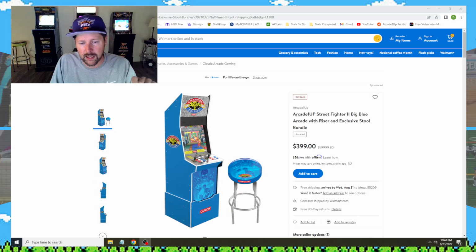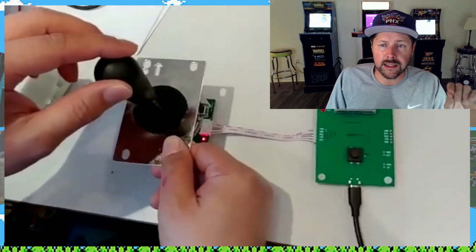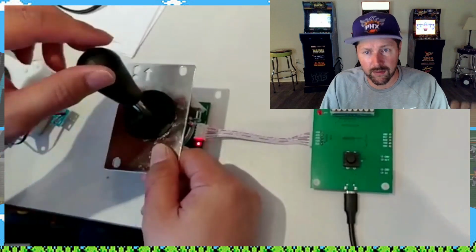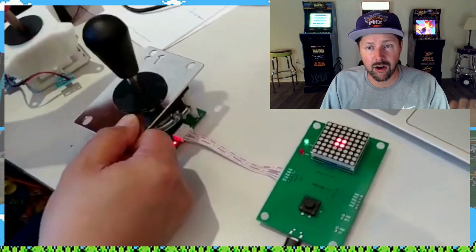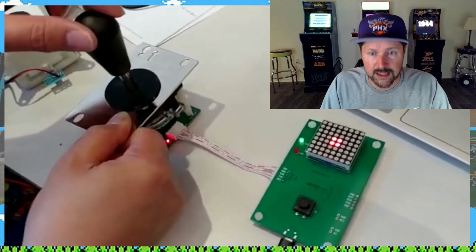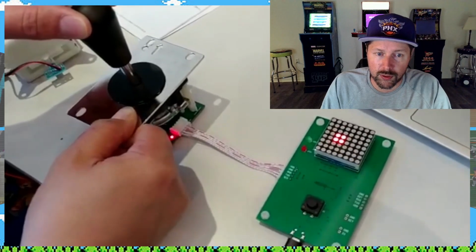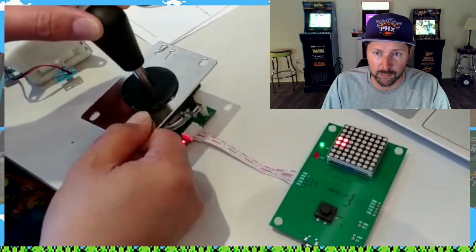Also something I want to get into next is going to be Blitz news. So Console Kits on Sunday evening released this video. This is a video of the new 49-way joystick that will be included in our NFL Blitz cabinets. So this is an incredible new technology that Arcade1Up has invested in and will be releasing on the Blitz cabinet.